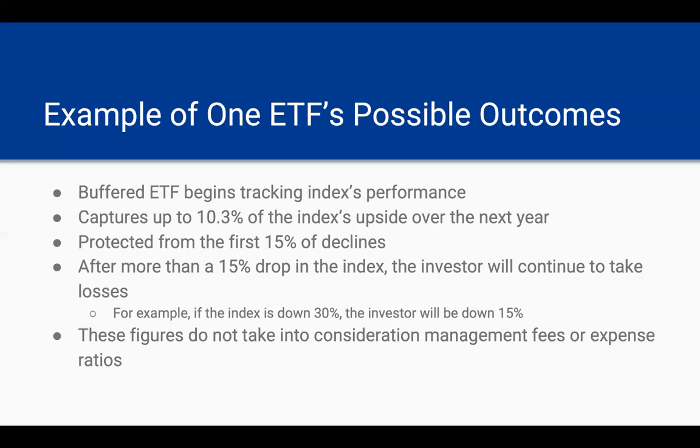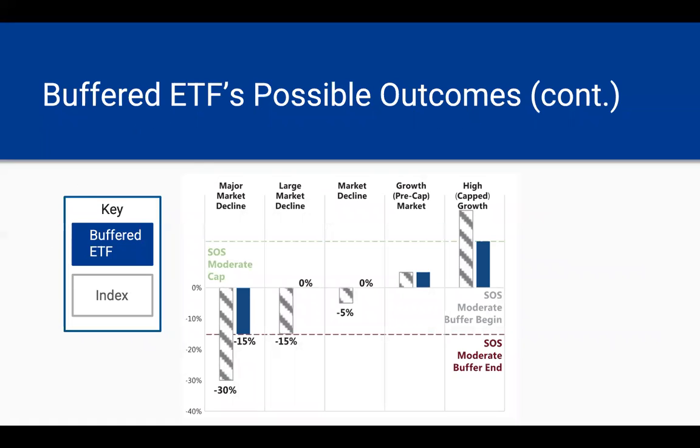So for example, if the S&P 500 is down 30%, you are going to lose 15% in just this buffered ETF. But these figures don't take into consideration management fees or expense ratios, but these aren't going to be too significant for you. So here it is visualized now to get an even better understanding of how these work. So again, this is only for a single buffered ETF in the portfolio.